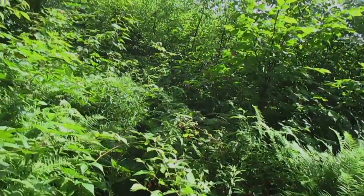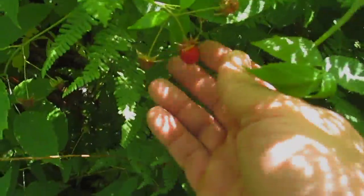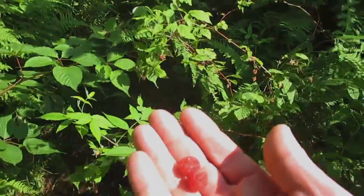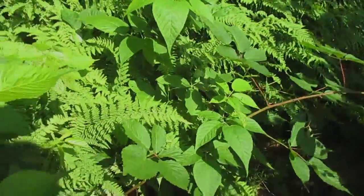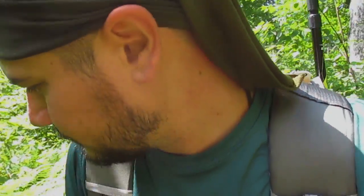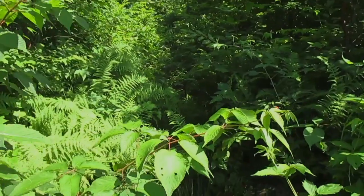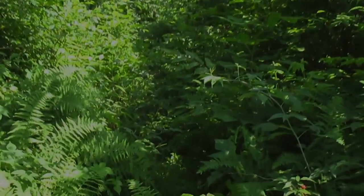Oh yeah, some raspberries up here. Don't mind if I do. Little trail side nibble. I'm gonna put this camera away so I don't snag my mesh pocket on all that.